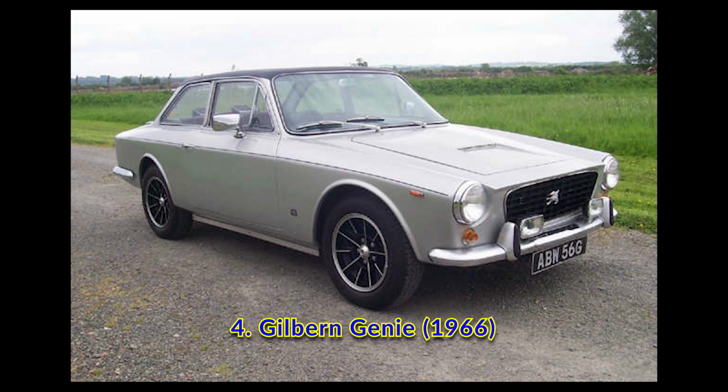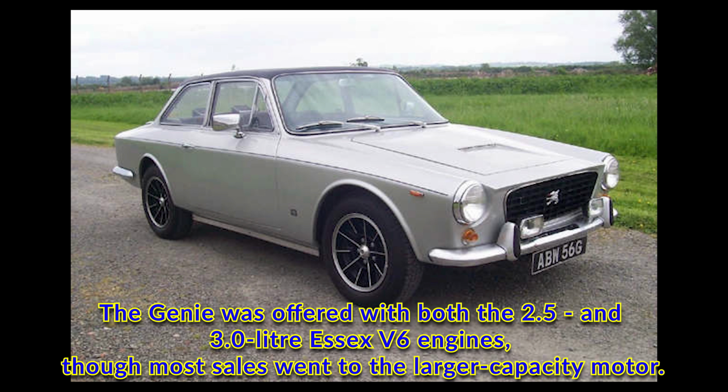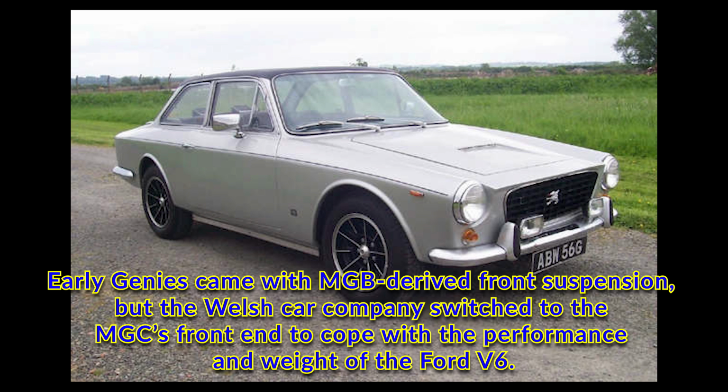4. Gobron Genie, 1966. Gobron was among the first small car companies to spot the potential of the Ford V6 in a sporting application. The Genie was offered with both the 2.5 and 3.0-liter Essex V6 engines, though most sales went to the larger capacity motor. With the bigger engine, the Genie was good for a top speed of 120 miles per hour. Early Genies came with MGB-derived front suspension, but the Welsh car company switched to the MGC's front end to cope with the performance and weight of the Ford V6.